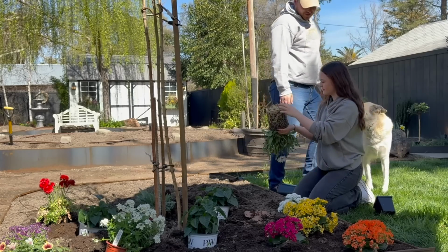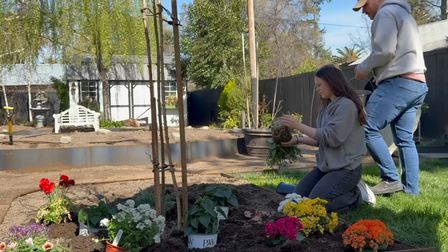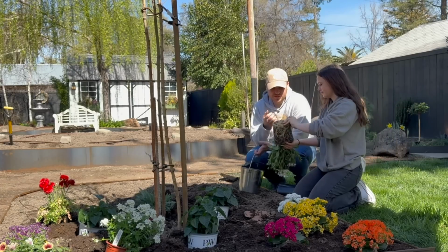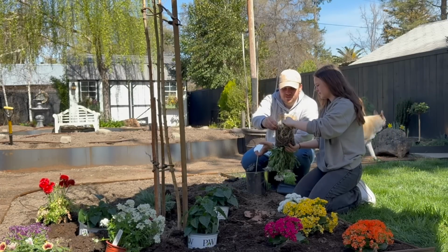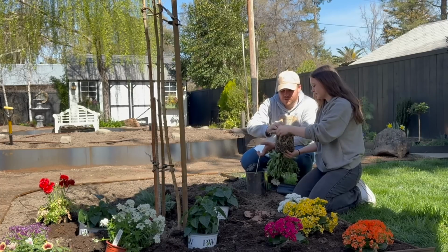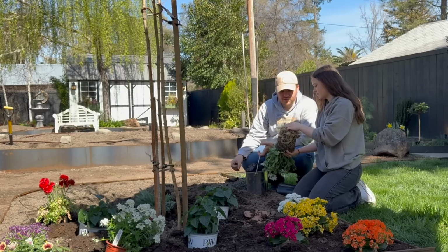Dang, look at that. Yeah, break up those roots. Those roots definitely need to be broken up a little bit. So what you're doing when breaking them up is you really just want to make it so that they don't keep spiraling. So I just make it so that the roots face a little bit outward. You don't want to break them up too much. So that's probably perfect.